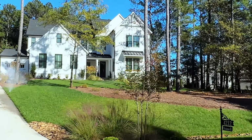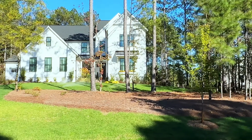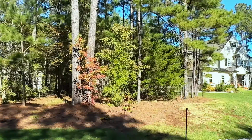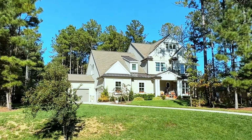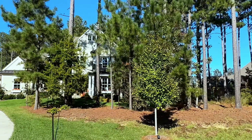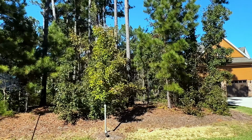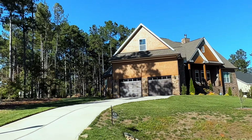Now, when I was getting lots for my clients, we ran into some issues with this neighborhood. The problem with this neighborhood is that they sold the lots, but the lots were not actually official in the state of South Carolina in Lancaster County. There were all kinds of environmental permits that needed to be pulled, all kinds of permits. They weren't pulled, they sold the lots, and there was a complete delay. Actually had some clients that decided not to build in here because of that delay. But those who held on are now in a most beautiful neighborhood.